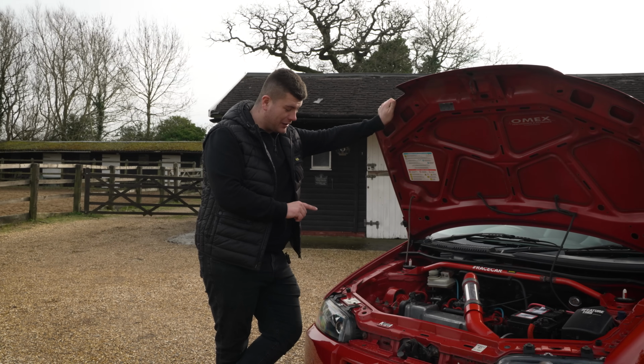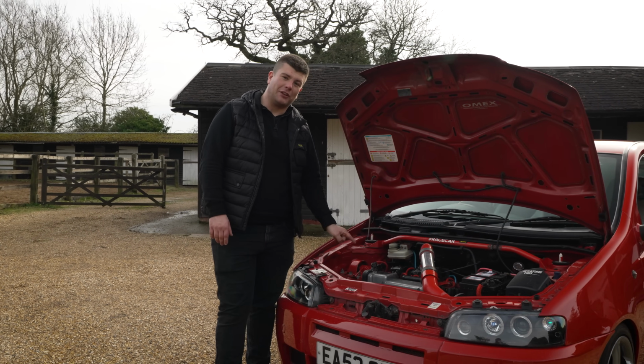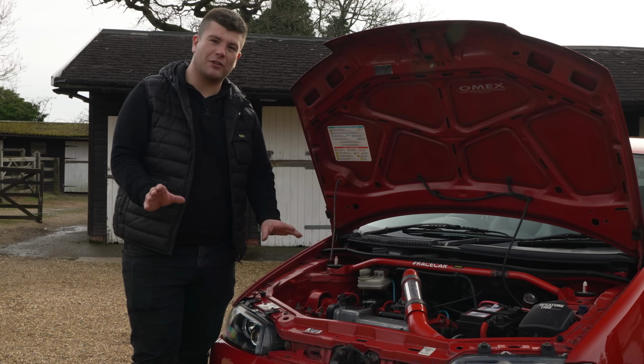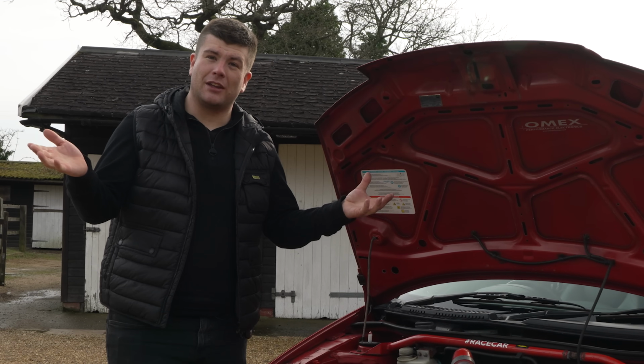They're actually really, really good engines, very reliable. I've done 70,000 miles in this car since I've owned it, and touch wood, it's never gone wrong. It's never broken down and never left me stranded anywhere. The only thing I ever had to do was put a clutch in it. I'd say that's pretty good going.